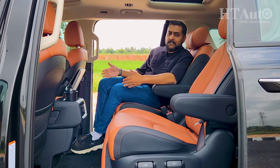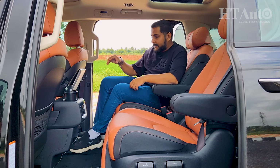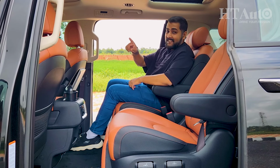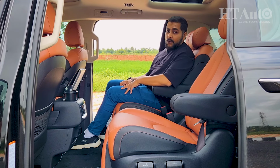There's no need for me to get into the specifics of the leg room, under thigh support, or even the headroom, because all of these are phenomenally well done. Now, you're seated slightly higher than the driver's seat, so you get a nice generous view of what's at the front. You can get a clear view of the highway if you are on a long journey, so that's good too.